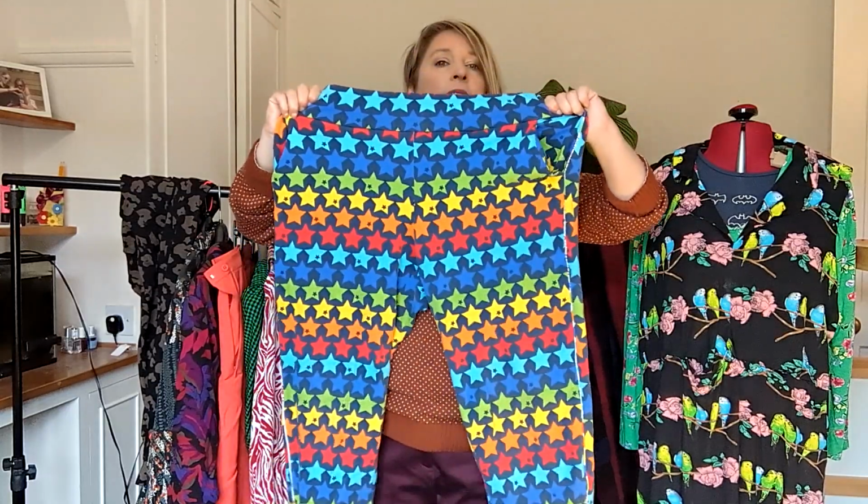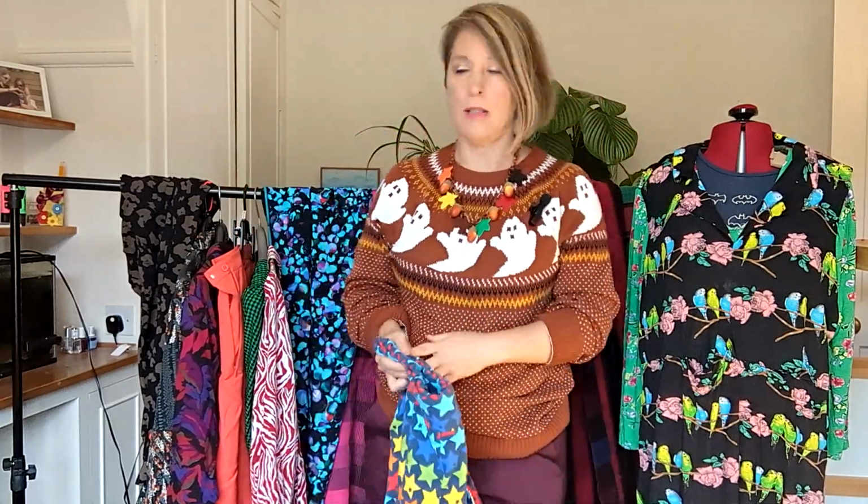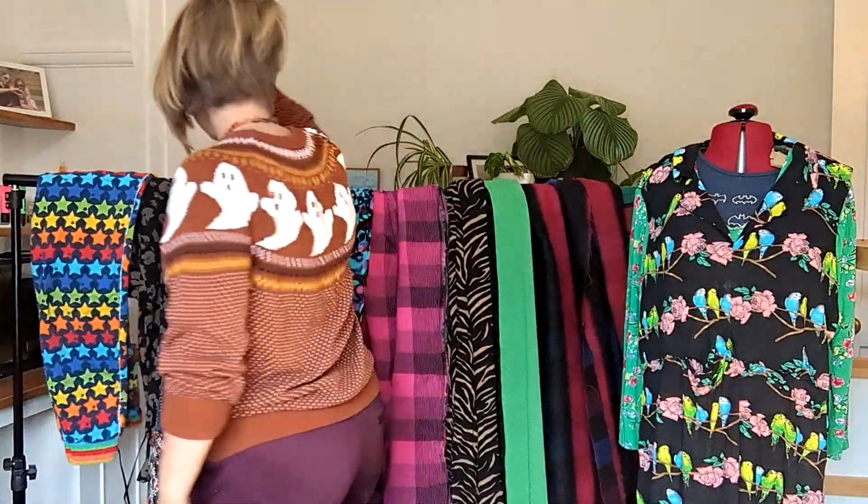But this is daytime pajamas as well, isn't it? For some people they'd be pajamas, but for me that's daytime pajamas. Okay, so that's where we're at. We know what worked from last year, we know what we're going for. So I've got out a selection of my fabrics.